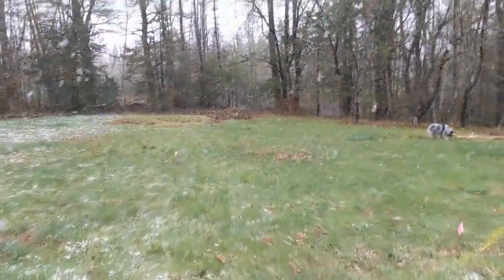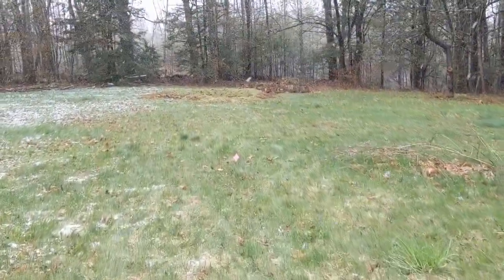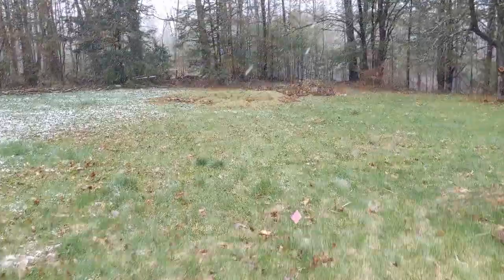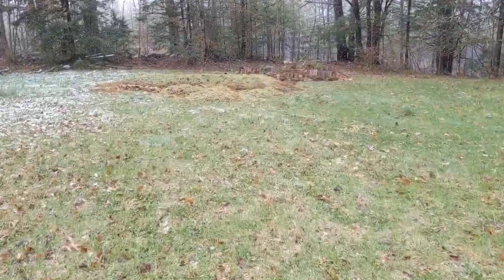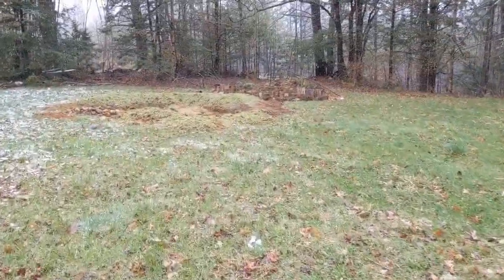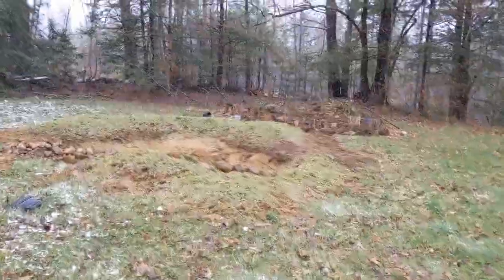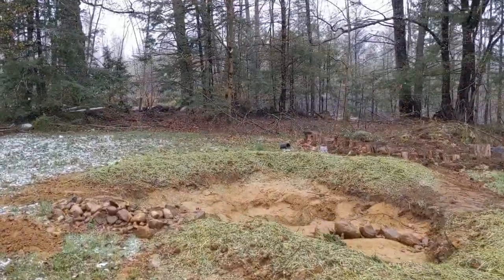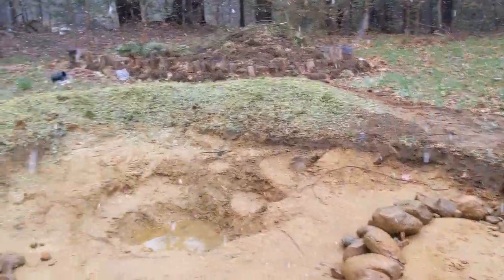Let's go take a look at the pond I've been digging. Haven't done any videos about this guy yet, but it's been, I would say, 2.5 days, maybe 18 to 20 hours worth of digging, laying, planting, all of that. You can see I've started kind of planning out some of the rock ledges.